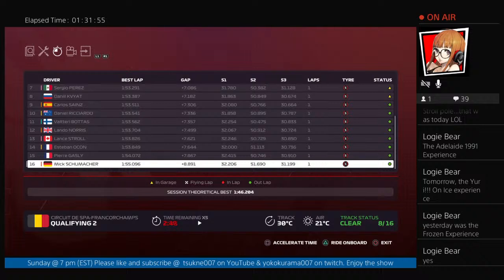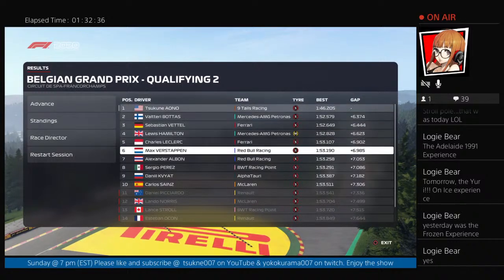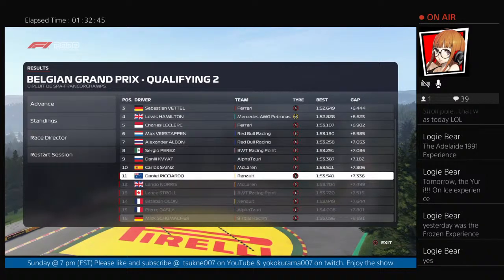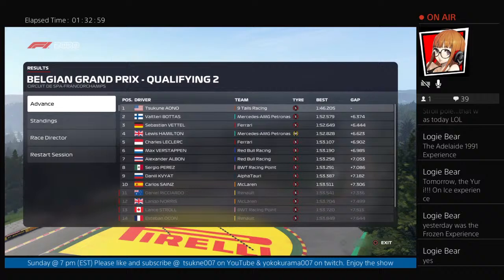Mick doing his out lap. So from Carlos Sainz down to Mick Schumacher, my teammate, all doing the flying lap, and we'll see how they place. So Mick ends up there in P16. So at the end of this session, we lose Daniel Ricciardo, Lando Norris, Lance Stroll, Esteban Ocon, Pierre Gasly, and my teammate Mick Schumacher. Hamilton, fourth fastest in the session.